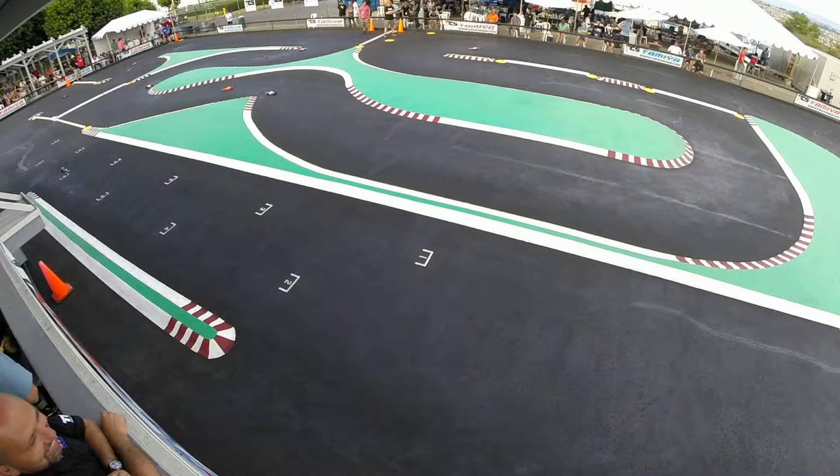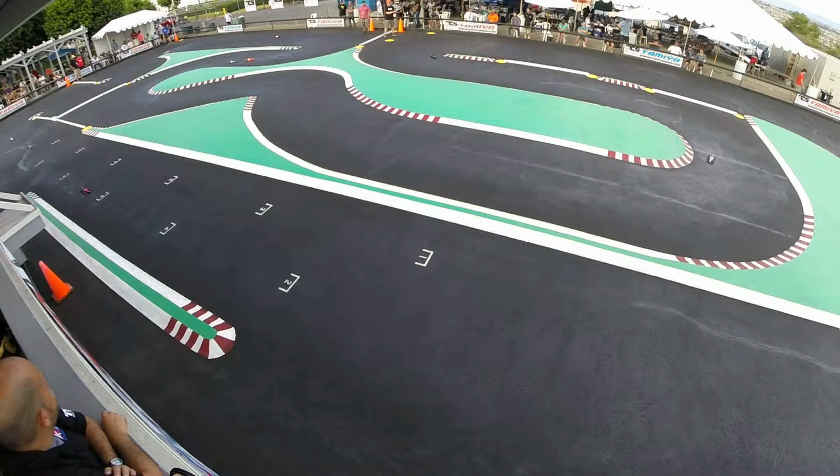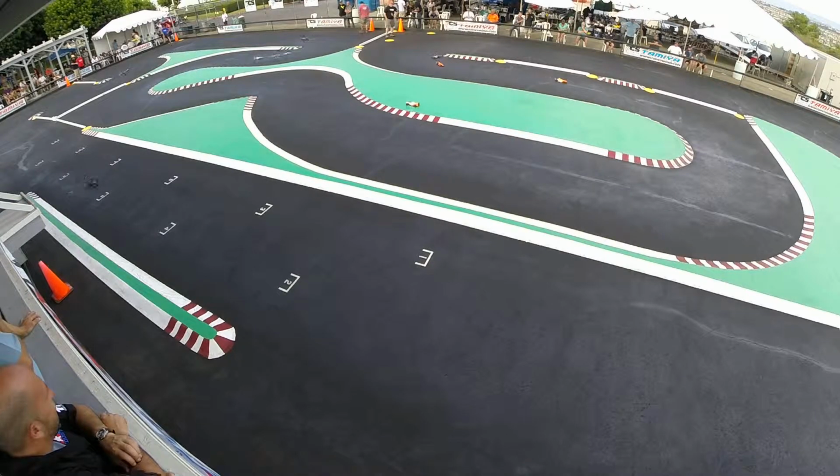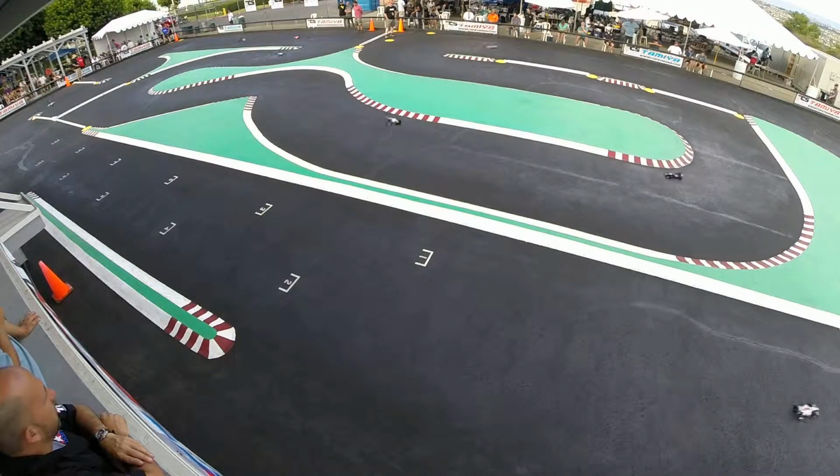Hammond with a 15-1, Payne with a 15-4, 15-5 for Hickman. Cole with a 15-8, 15-8 for Benton, 15-6 for Hammond. This is a rough lap there to get it back underway. We've got a few more laps. We have 1:30 down. Wow, 6:30 left to go, drivers. This is a very long race ahead of us.